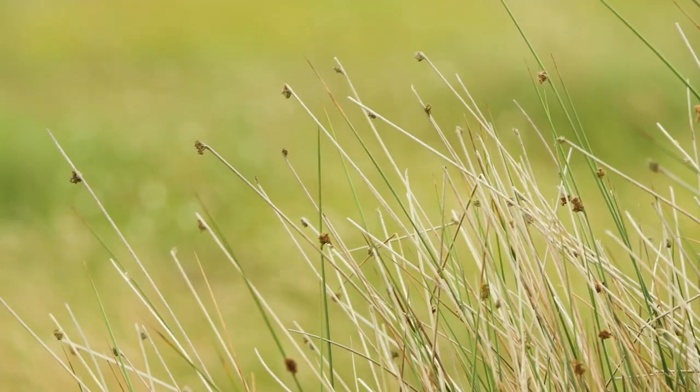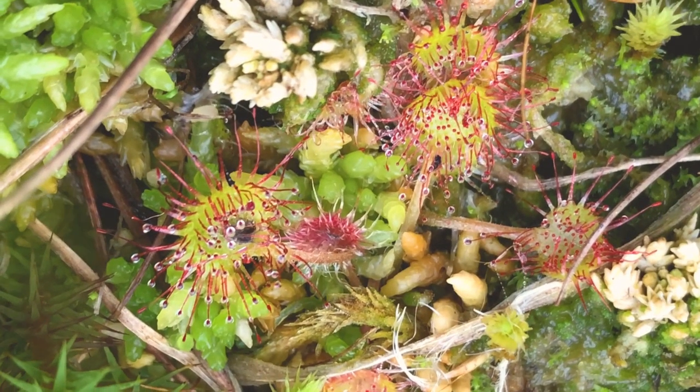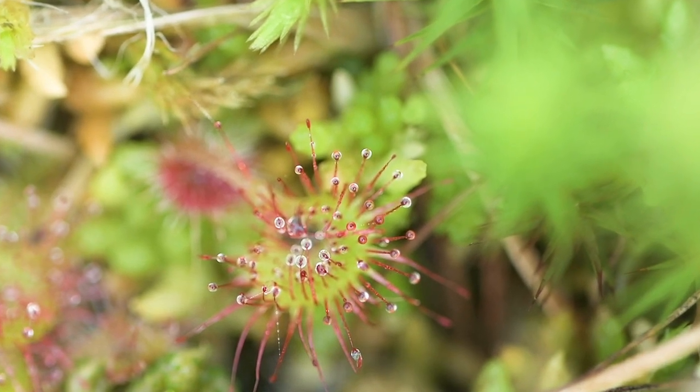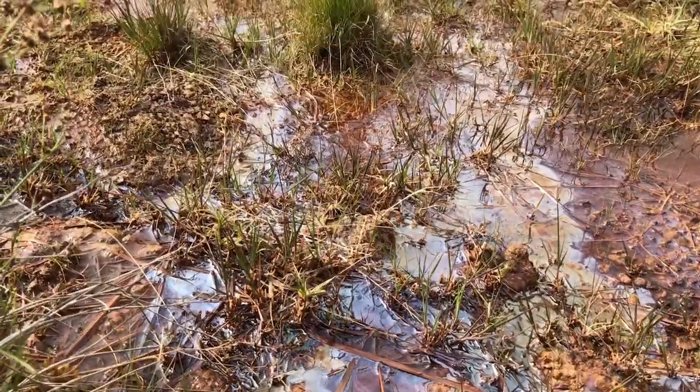So we are on one of our peat bog habitats where you can find sphagnum mosses, cranberry, sundew. Peat bogs are really important in the fight against climate change because they help to store carbon. And here on Benshaw we have 4.5 metres of peat, which is equal to 4,500 years worth of peat formation.